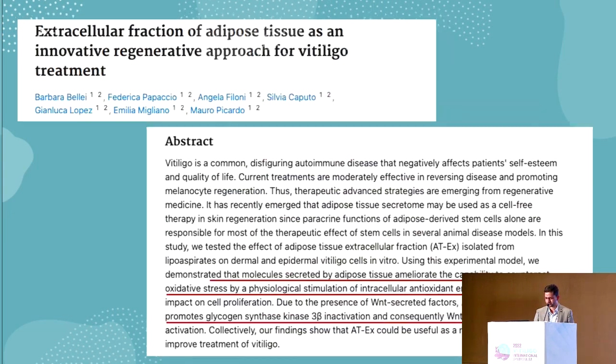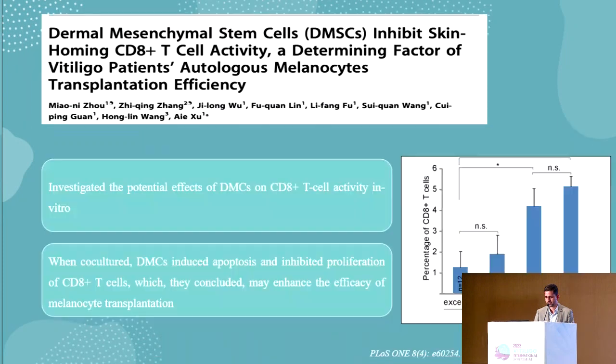Dr. Sahil also talked about this. In this study, the authors found that the molecules secreted by adipose tissue ameliorate the capability to counteract oxidative stress, and they also promote GSK3-beta inactivation and activation of the WNT-beta catenin pathway.